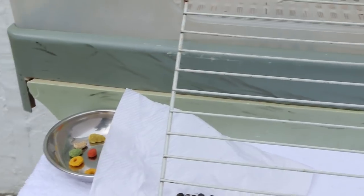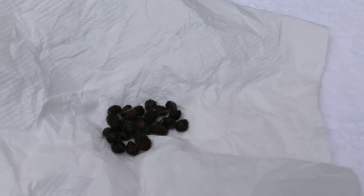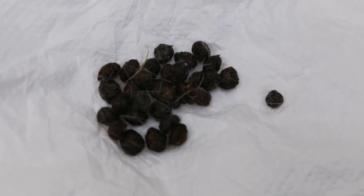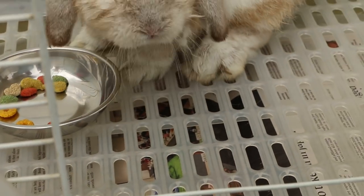We will just check the stools from yesterday overnight. As you can see, the stools are really good, solid ones, which shows that the rabbit has been eating. Now we put the food back in, and you will see the rabbit has just urinated. And the hay.